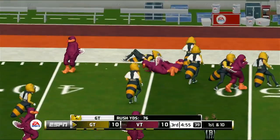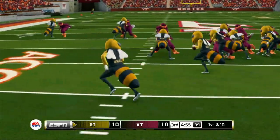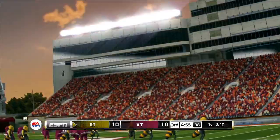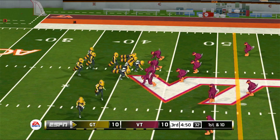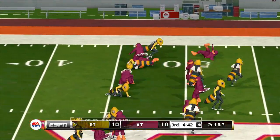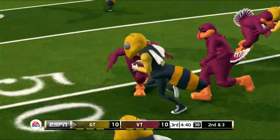He makes his way to about the 42. And they were lucky that one didn't go for more. They looked like they've never defended the option before. The tailback had a ton of running room there. From their own 42-yard line, it's first down. Watch the curl. Decent pickup. That's good for a gain of 7 yards. That'll bring up second and three.